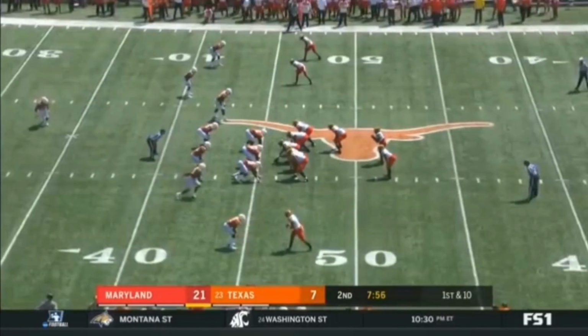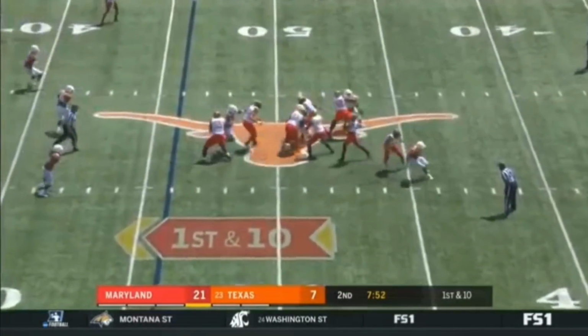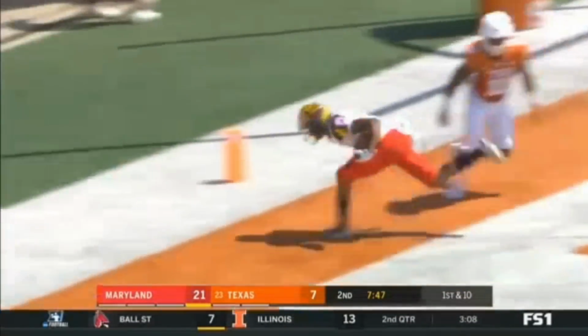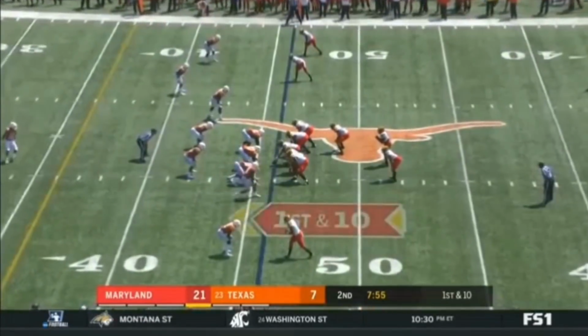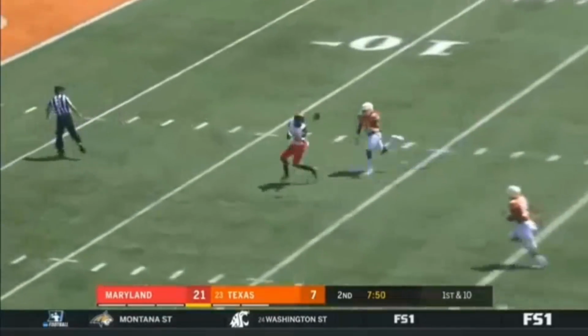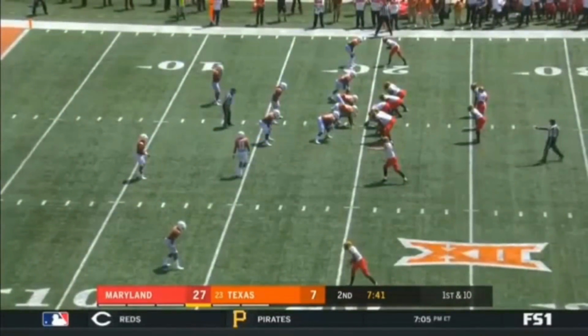All right, so let's see what we've got right here. I'd see Wham again, probably. Could see Wham. Nope. It's going to be max protection. That's what happens. So what we're seeing is quick screens, power run game, really up tempo, and then when it's in our favor, let's max protect. When there's a safety walked up, run some type of post.